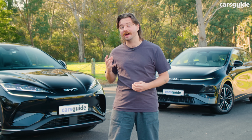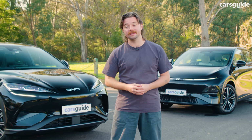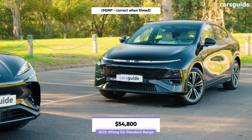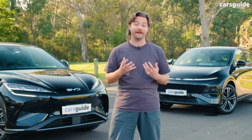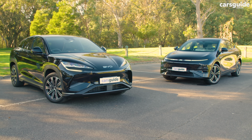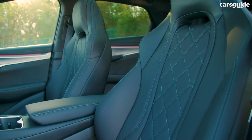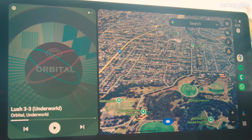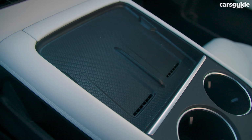Alright, so both undercut the Model Y by a few big ones. The Sealion 7 is a $54,990 ask, while the XPeng G6 is $54,800, both before on roads. The best part is that while both sneak in at under $55K, they don't really skimp on features. Both of our competitors here come with big multimedia screens and driver displays, heated and vented front seats, heated rear seats, a large panoramic sunroof, wireless Android Auto and Apple CarPlay, surround view cameras, and wireless phone chargers.